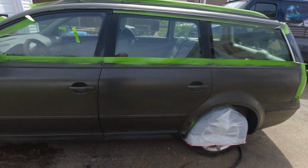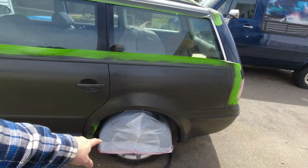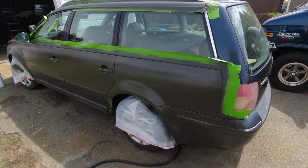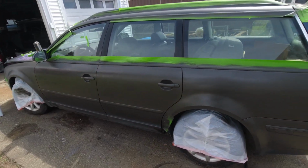If I have time, I will sand that down and repaint it as part of the whole rear bumper. If I don't, it'll stay like that.